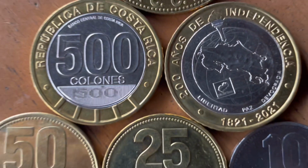Another neat thing they do here with the bills is they make all the sizes a little bit smaller. So from the largest down to the smallest, the bills will get a little bit smaller. Helps people to know which denomination you have. So just kind of another cool thing that they do here.